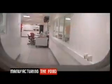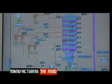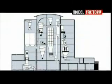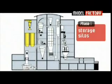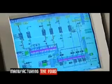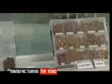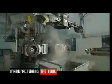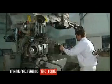From the control room, the process begins. Ingredients come from the silos located over the extruder. All raw materials are finely ground and mixed according to very precise formulas developed by the Royal Canin Research and Development Department. Perfectly homogeneous, the mix is then ready for cooking and extrusion.